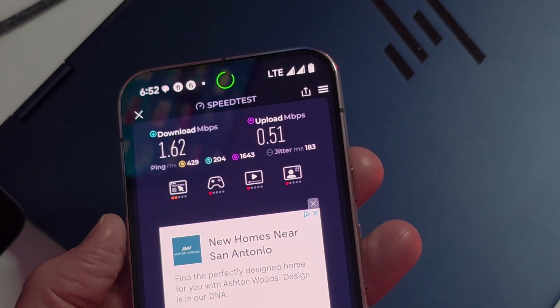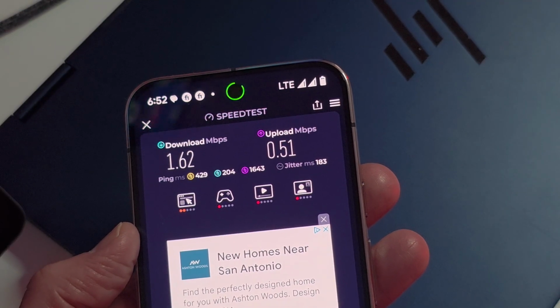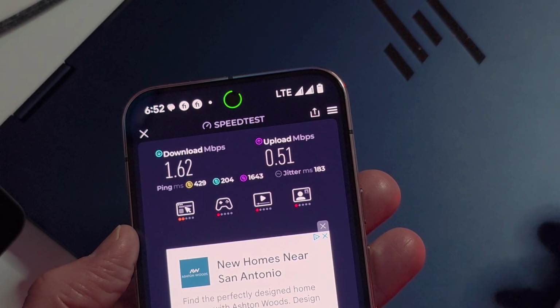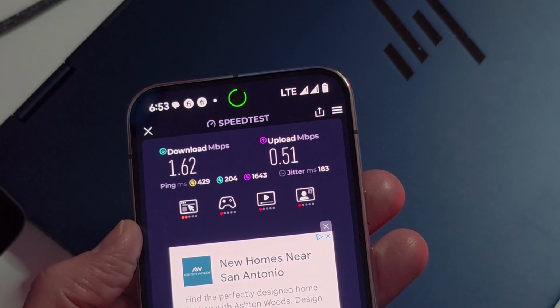Hopefully when I switch the SIM over to my S25 Ultra, it will improve, and I think it will, but I just want to make sure and document everything now. Let's go outside and test this thing in a good outdoor network spot. Should get some pretty good speeds with this outside once we get out of this dead zone. So let's go test it.